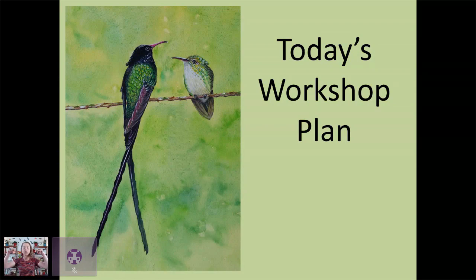Then down below, there's also a button called Click Here for Resources. That's where you would go to visit my website and get some more of the downloadable resources, these little images that I'm going to use today. But again, don't worry about it. If you don't have that, just watch along.